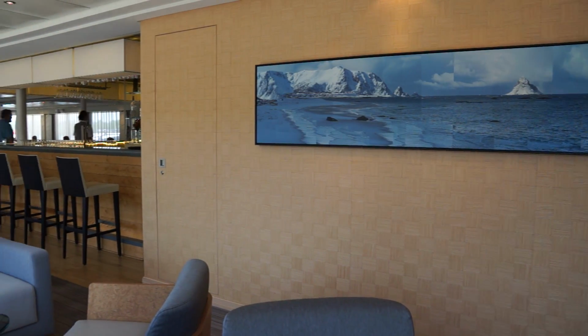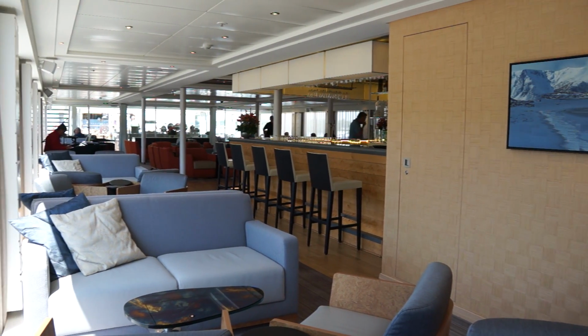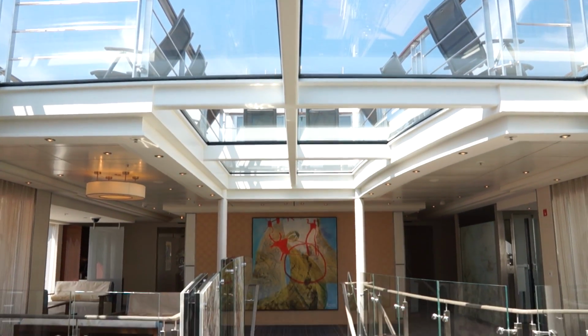The vessels are very well designed. It's a Scandinavian decor, very light and airy, lighter woods and tones, and it makes for a bright ship, and the accommodations, like I said, are great.